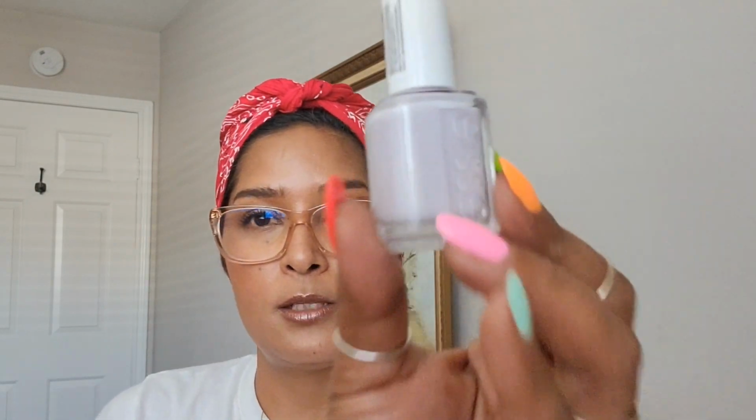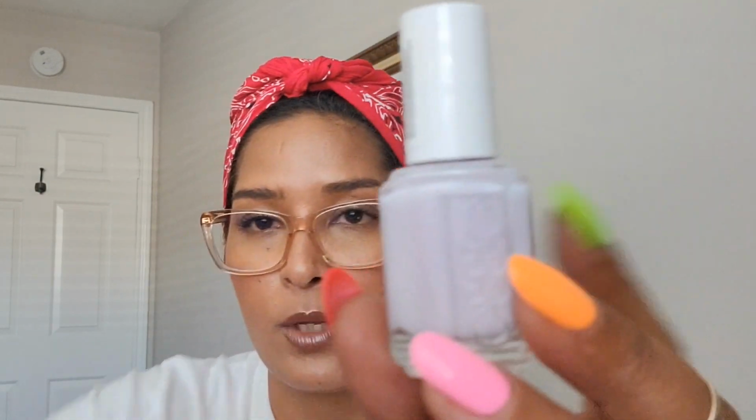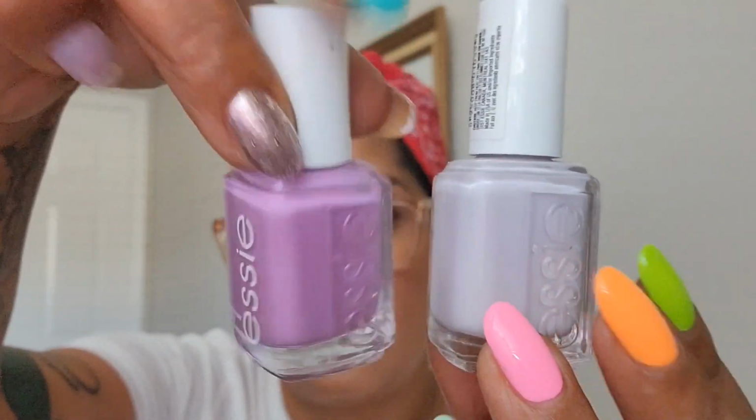And this is a cream. It's more of a lilac. Look, let me compare it to Playdate so you guys can see it. Look how much deeper Playdate is. This color I also saw on the websites, but I was really in the mood for something this soft that has a lot of white in it. And it wears well. It just looks really pretty.